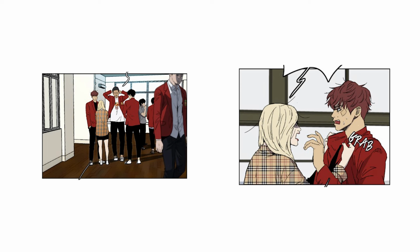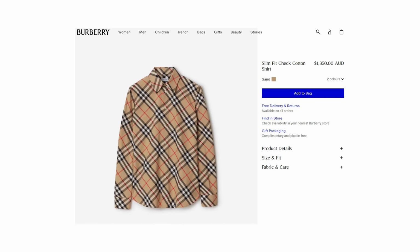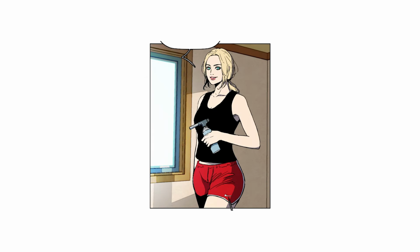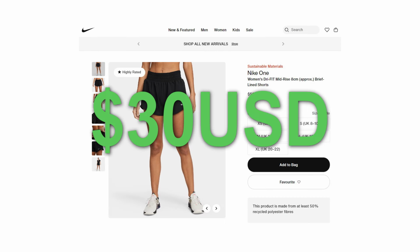Here, we have Shelly in Burberry, the illustrations making it out to be a button-up shirt. A button-up from Burberry that I found costs around $900 US. After what appears to be Shelly in another Burberry button-up, in this case over a black hoodie, we have Shelly in this chill-ass tank top short shorts fit. Shorts being Nike, costing around $30 US.